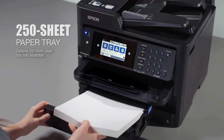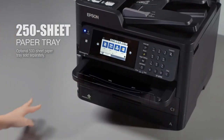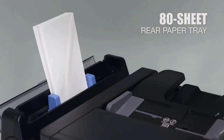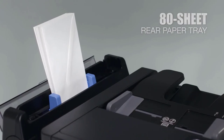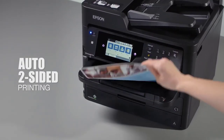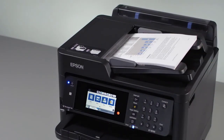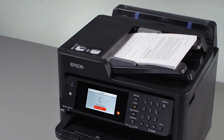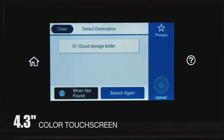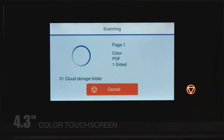You'll load paper less often thanks to the 250-sheet capacity tray, plus an optional 500-sheet tray. And the EcoTank 8700 has an 80-sheet rear tray for specialty paper like envelopes. Automatic two-sided printing saves paper, and you get auto two-sided copying, scanning, and faxing. Fast scanning increases your productivity even more. The EcoTank 8700's large 4.3-inch color touchscreen provides easy setup and navigation.